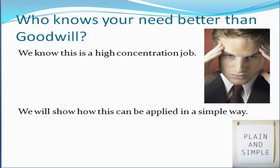Goodwill Commodities, with huge backup of experience in commodity broking, knows you better than anybody. We know that as a day trader, identifying short-term intraday swings, entering the market frequently and exiting the market with a very strict stop loss is going to be a high concentration job. We will show you how this can be applied in a very simple way. We are going to make this plain and simple.